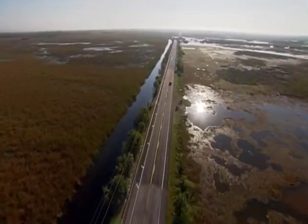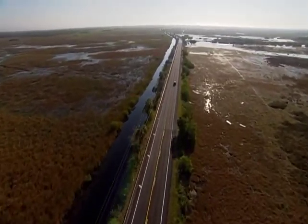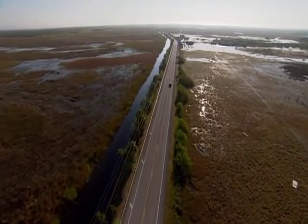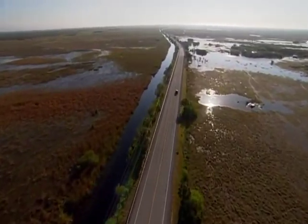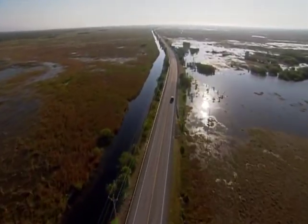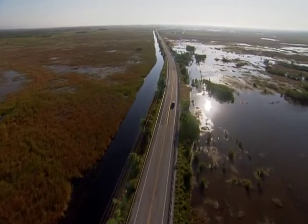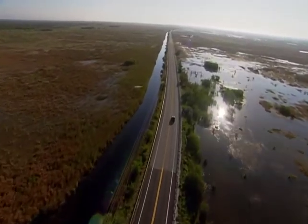One of the barriers for water flow are highways like the Tamiami Trail that traverse the Everglades. Water ponds on the north side of these barriers, while regions to the south are starved of needed water. Restoration goals include punching through or removing these types of barriers to return natural sheet flow.